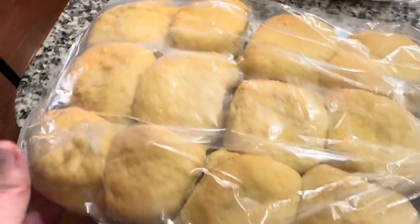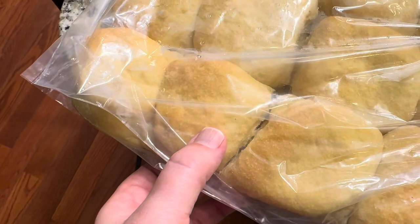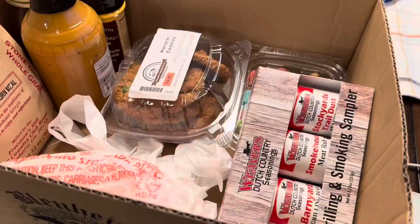And then they had these rolls on half off. They've called them day old rolls. I want to say they were like a cornmeal yeast roll. I don't know. They sounded really good. So we're going to give those a try.